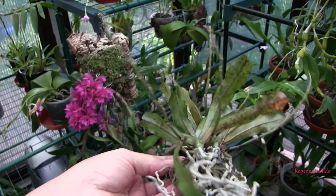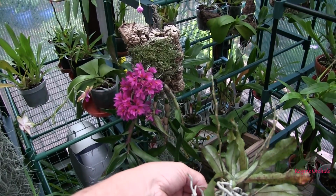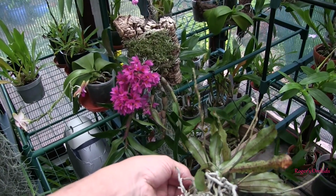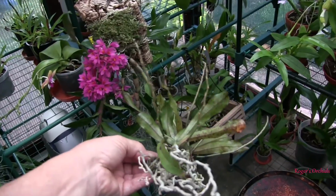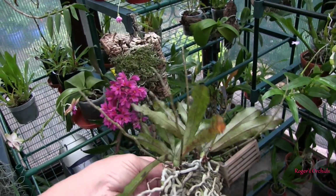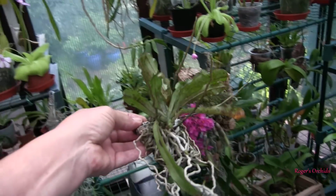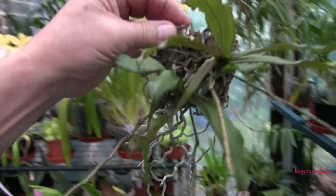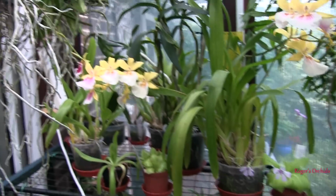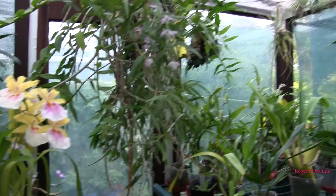And if you look closely on that spike on the left of the shot, you can see the buds starting to form now. See the bits of green? And the one next to it's got the bits of green just showing. So the buds are starting to form at long last, because Orangus spikes are notoriously slow. Don't hold your breath with that sort of plant, but it's growing. It's going to bloom. It's good stuff.